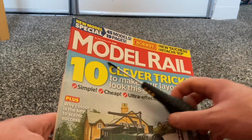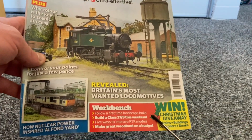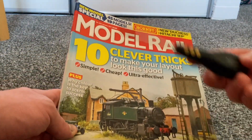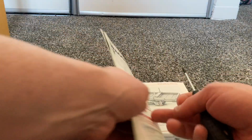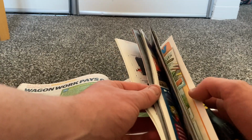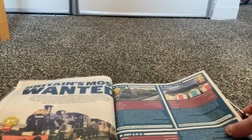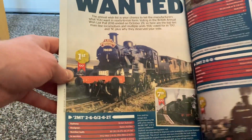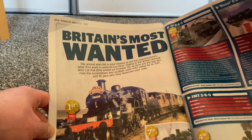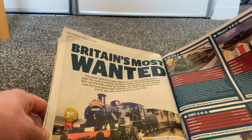But let's see which of Britain's most wanted locomotives have actually been made and ready to run. This is going to focus on double O gauge, because I'm a double O gauge modeller, and I don't know much about other scales. So I'm going to have a flick through to find the page. There we go. Okay, so in this poll, which was done online, I believe, on Our Own Web, I think. They used to do it every year, I'm not sure if they still do it.